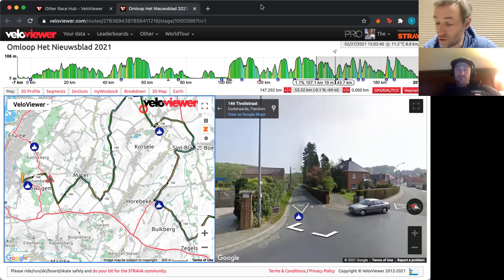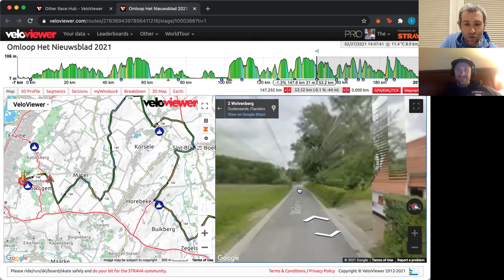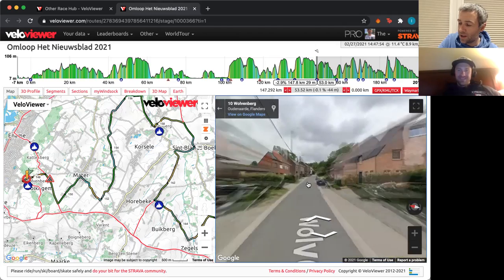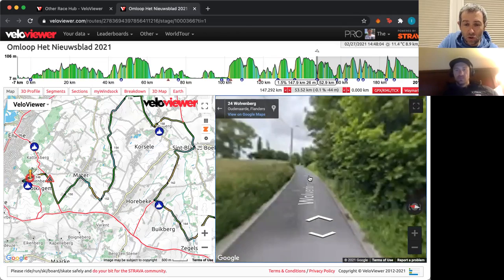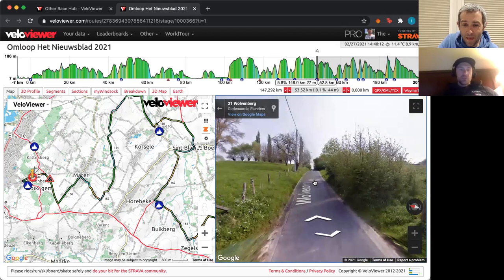Very sensible. Okay, so do you recognize the picture that's there? Do you know where the Wolvenberg? No, it's the Wolvenberg. Okay, so we're going to start with the Wolvenberg, and what you'll be able to see here is the gradient, which is absolutely wonderful. The good people at Velo Viewer are a lifesaver. So Wolvenberg, we're talking about 500 meters at 8%. It's a nice road. What's the Wolvenberg like, Edward? It's very short.